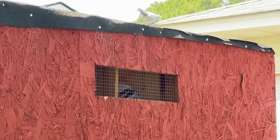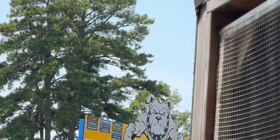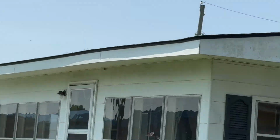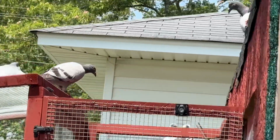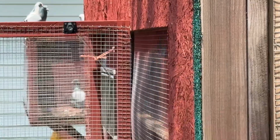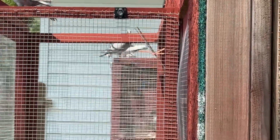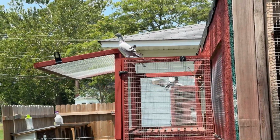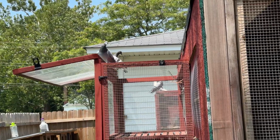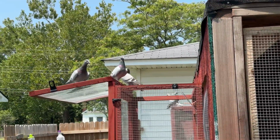So we can get these last 8 or 10 birds in, then we'll know how many made it. They're getting confused. They want to hang out and be like kids. They see the other birds over there, so make friends, not enemies. Peace and hair grease.